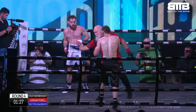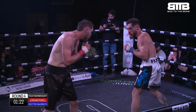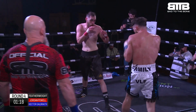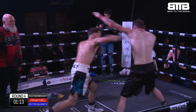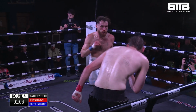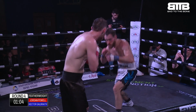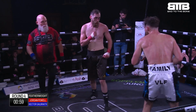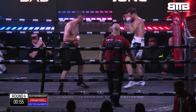Really intriguing fight, this. Really, really intriguing, because whilst Galbraith has banked those early rounds, we think, Powell is still dangerous. And you still don't know who is going to win this fight. Powell did well there to read that slip of Galbraith and land that left hand. Nice jab again from Galbraith. That's been the moneymaker for much of this fight, is that Galbraith jab. Yeah, he's been putting it in the bank, hasn't he?